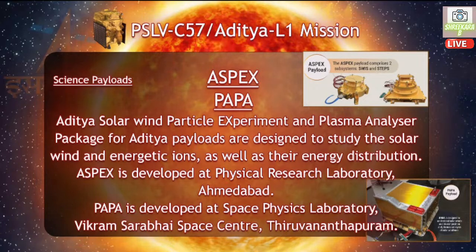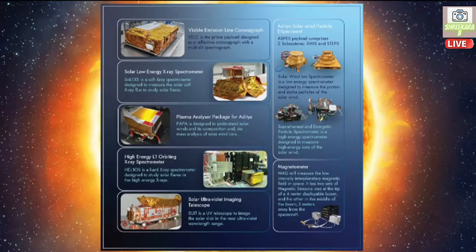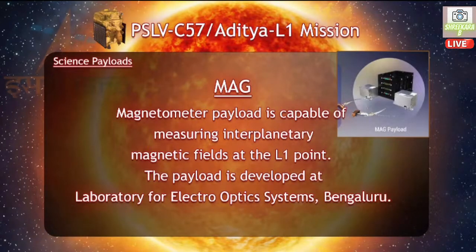The seventh payload is a magnetometer, or MAG, developed by LEOS, which will measure the low intensity interplanetary magnetic field in space using a pair of magnetic sensors.